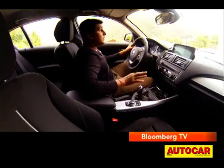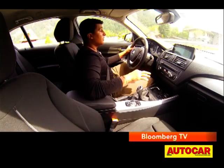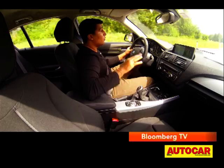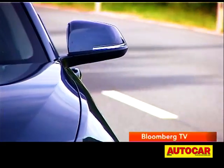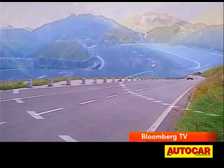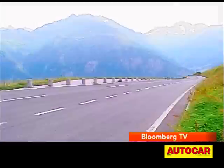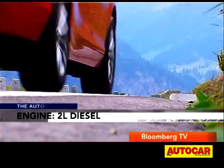Now, we may be driving the 6-speed manual gearbox here on both the petrol and diesel variants that we've got here, but when the 1 Series comes to India, this gearbox will not be on offer. What you will get as standard is the 8-speed automatic. The auto box is sure to mask the turbo lag and improve responsiveness a fair bit. And that will be a big plus even for the 2-litre diesel motor.